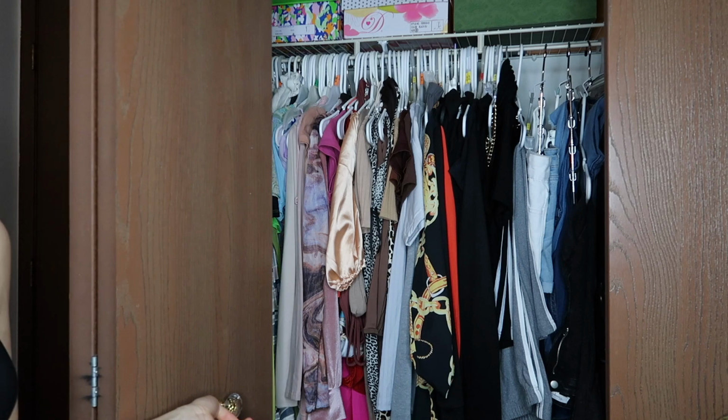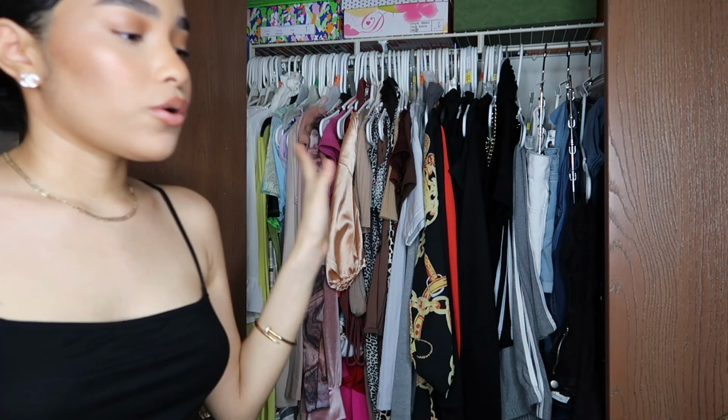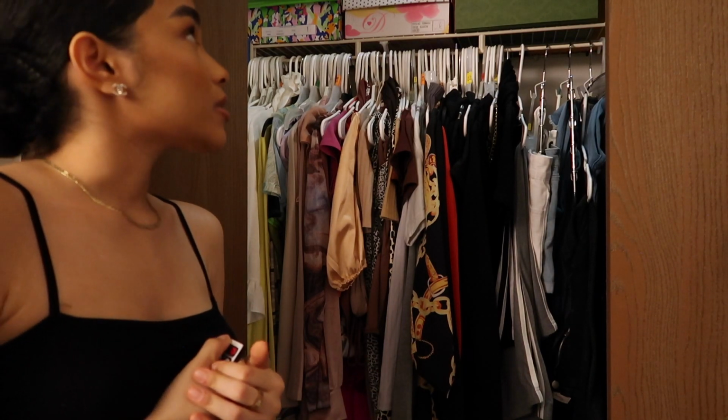If you're wondering where my knob is from, it is from AliExpress, but they do sell these on Amazon. I also have a light in here, but I don't know if you guys could see. Let me turn this off. Yeah, I do have a light, but I actually have 3, but I ran out of batteries. This is my whole organization of everything.